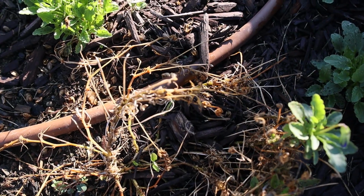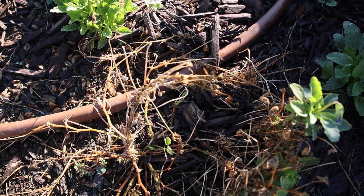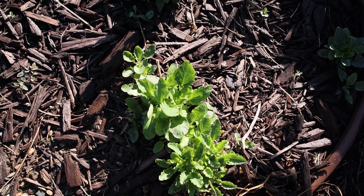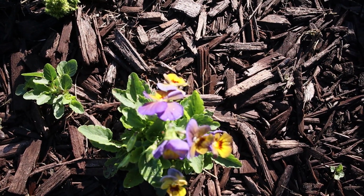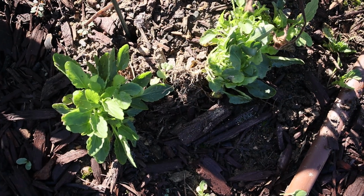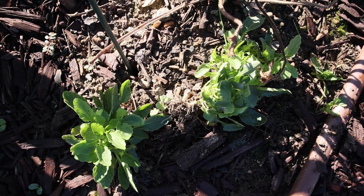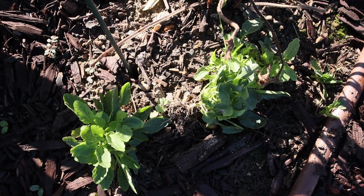But then they withered like this. But I decided not to pull them out, and they reseeded profusely. And now I have so many volunteers of pansies. Some of them already started to bloom. Now I will replant some of them in a more order, because right now they are scattered too much.